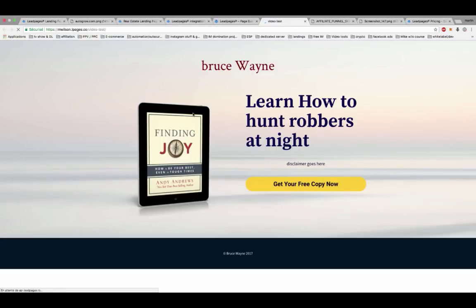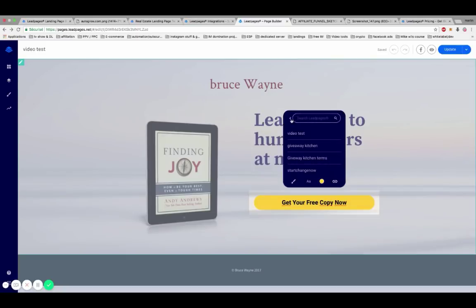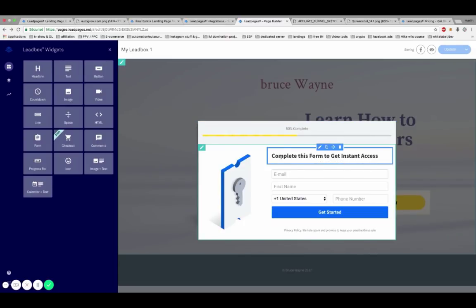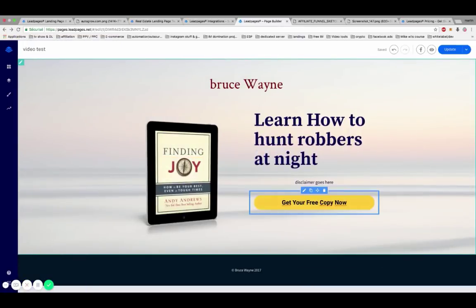All right, so let's view the page. Okay, so we'll need to connect it to an opt-in form. All right. So here we could modify this information, but I'm not going to do it for now. So this lead box is good.